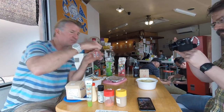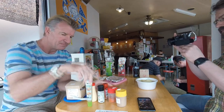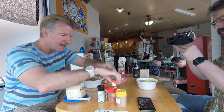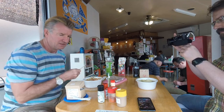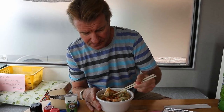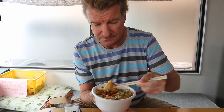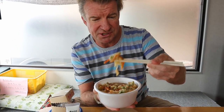Oh, it sucks. You see, I brought this, and then here it is right here. I did not need to bring it. But I've also got wasabi and some mayo, too, which I won't be using either of for this. All right, here we go. So this is tempura udon. Tempura on the top, udon noodles on the bottom. It's a mixed tempura, so vegetables.